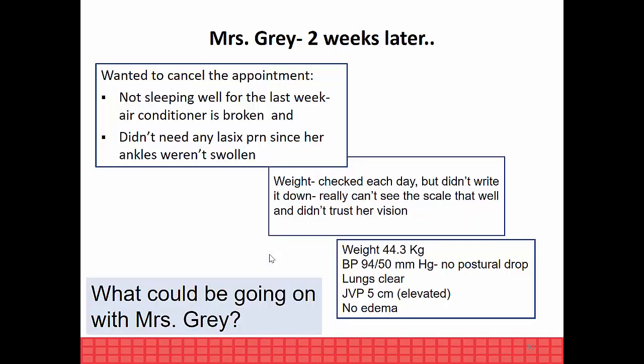Okay. So 2 weeks later, she wanted to cancel the appointment. She's really tired. She hasn't been sleeping well in the last week. Her air conditioner is broken, and so it's hard to get a good night's sleep. And she didn't need any of those Lasix pills anyway because her ankles weren't swollen. She was telling us she checked her ankles every morning and they weren't swollen, so she didn't think she needed one of those water pills.